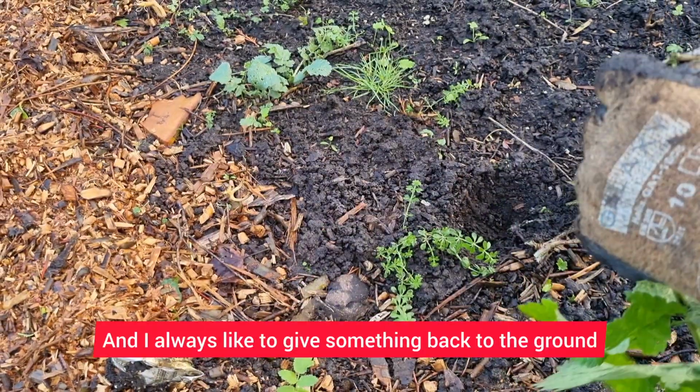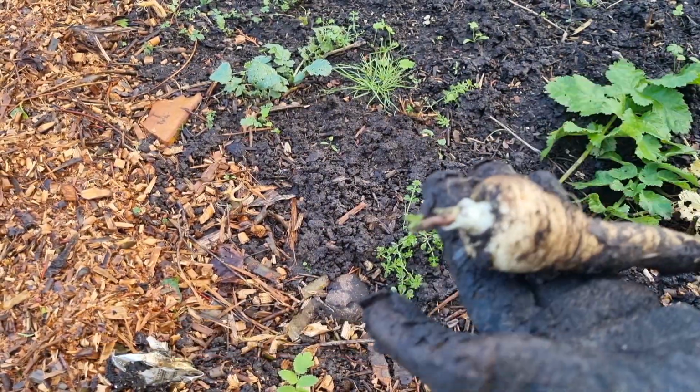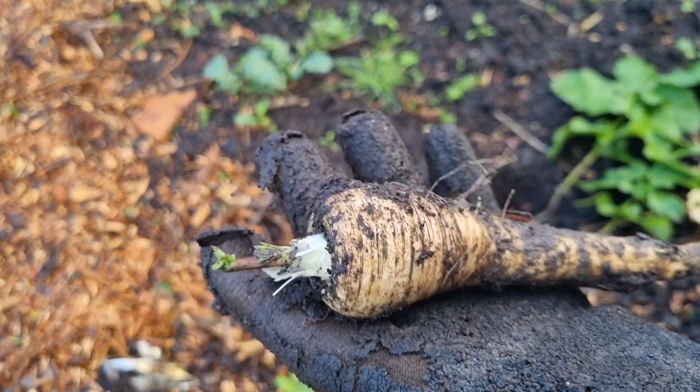And I always like to give something back to the ground. Look at that, beautiful parsnip.